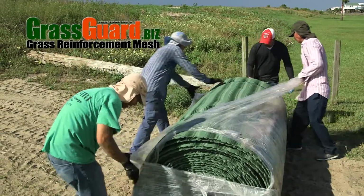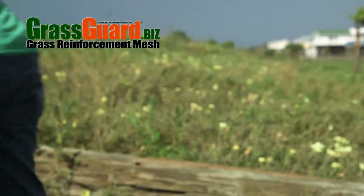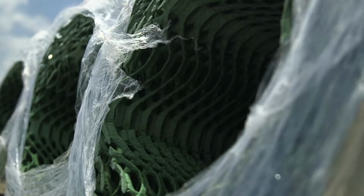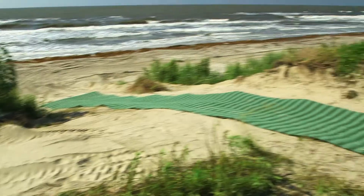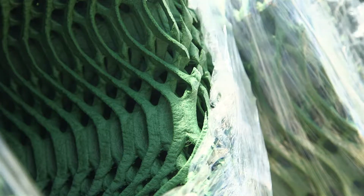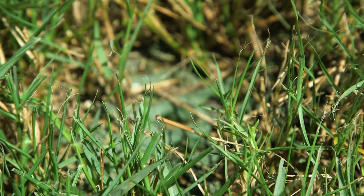GrassGuard Grass Reinforcement Mesh by Industrial Fabrics Incorporated is paving the way for a new method of stabilization, one that uses the natural ground and adds a reinforcement layer to stabilize the surface, keeping the land the way it was meant to be. GrassGuard is a grass reinforcement mesh. It's a plastic product that you roll out on top of grass. You allow the grass to grow through it, and the product itself becomes entrenched within the root structure. And by doing that, it helps stabilize the grass.